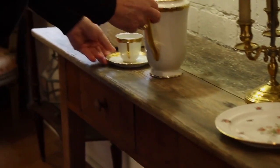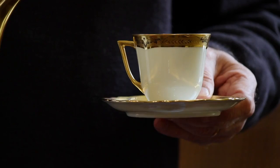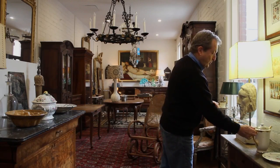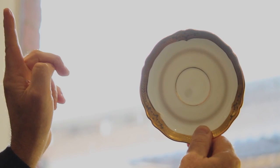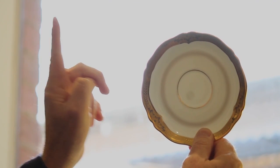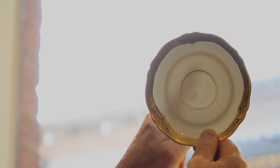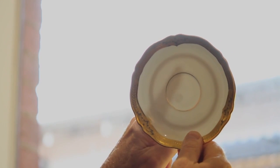This is part of a set made in the late 30s as a coffee and tea set. But the amazing thing about porcelain is if you look at it against the light, it's translucent. You can almost see through the plate. And this is because this is made from kaolin, it's not red earth.